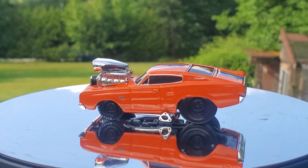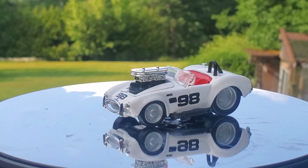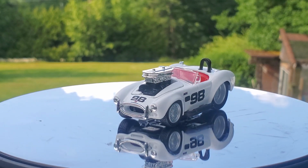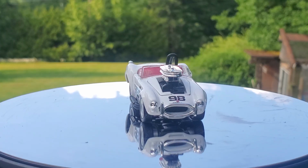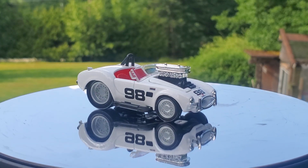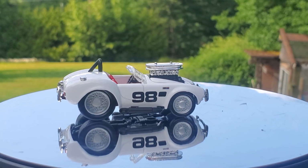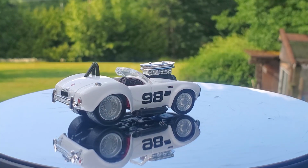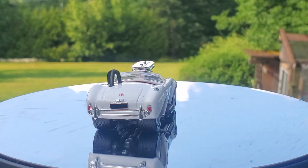And the next one is number 5, the Shelby Cobra. And this is very cool. Now it's got no stripes, just numbers, and in white with red interior. That's really neat. And then the next one I'll show you, I'm not going to show you these in any particular order.